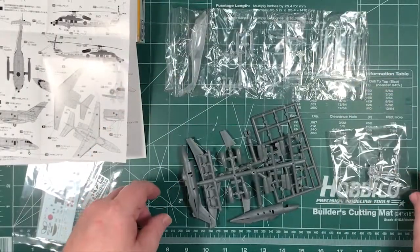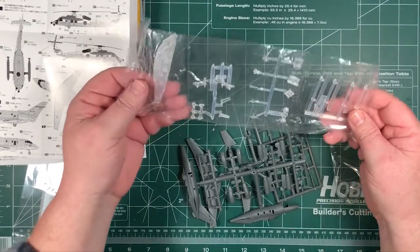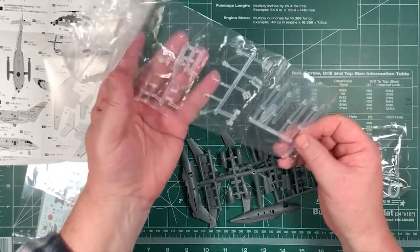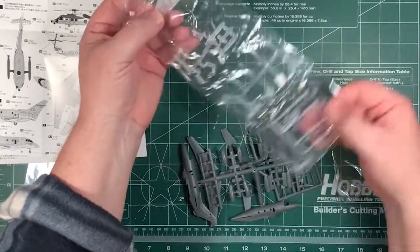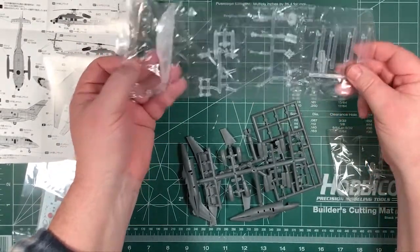Okay, so I'll just show you this as I took the helicopter kit out of the bag, and this is how it's all set up. Basically it's all in one bag, but it's all separated. So you have basically a complete helicopter there in that section. So you've got all these different sections which obviously can't scratch each other. So that's pretty neat.